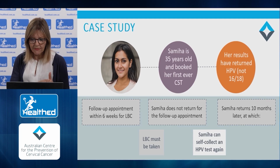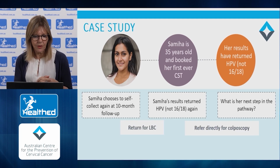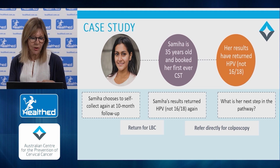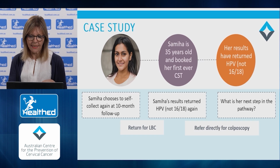So she, in fact, self-collected the HPV test again. But let's have a look at her now, because as I mentioned, she chose to self-collect at that 10-month follow-up. She was late for the 6 weeks one. She's over that 9-month demarcation line. And Samiha's results again return HPV not 16-18. So what is her next step in this pathway?